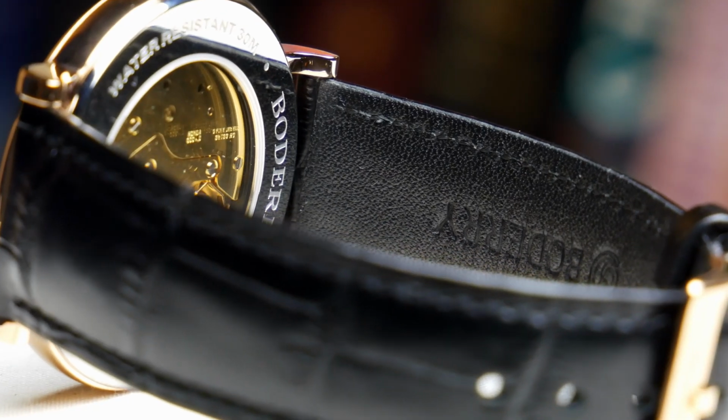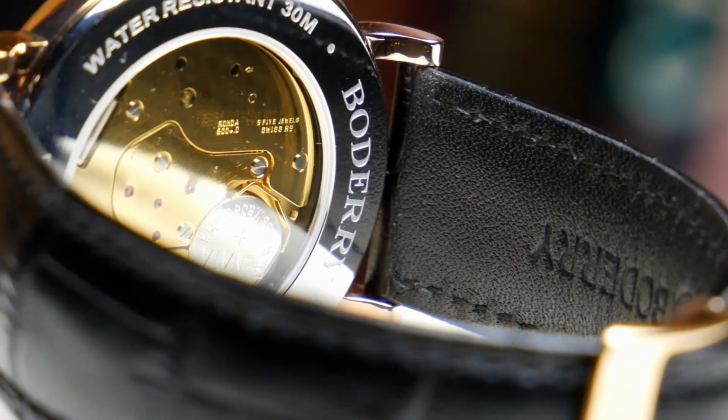Okay, so what are the pros and cons of this Potential dress watch? I think Potential is a pretty good name for it, ironically enough. But let's start with the pros. First thing, I really like that display case back on the back. I rarely get to see quartz movements like this, and this Ronda quartz movement that they put in here is actually a pretty cool looking one.